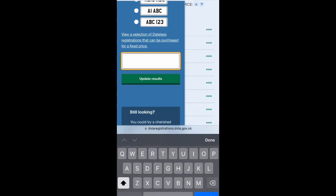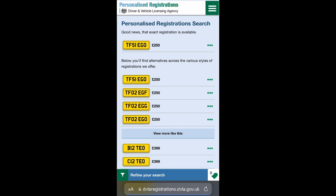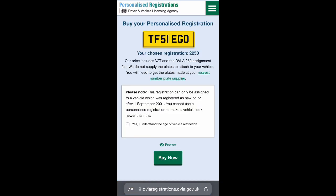So if we go back to the reg I want, TF51 EGO, so TFSI Ego, it's come up there, so I'll click on it. It then says our price includes the £80 assignment fee. These other websites do add it on top, or they claim they add it on top, and it's just where they make their profit. Because once you've bought it through them, they'll then essentially buy it through this site. So it just skips having to pay that additional fee.